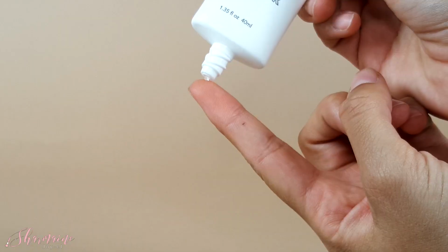And this is saying that it's supposed to give you that healthy glow, but also control your sebum at the same exact time. So it is formulated with vitamin E and lilac extract to keep your face from oxidizing and to also protect against environmental stress. So they're claiming that it's supposed to help keep your makeup in place for a lot longer.